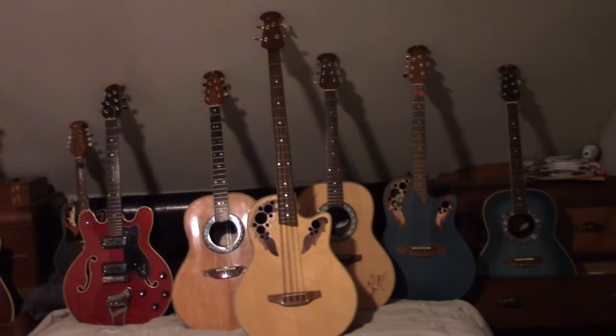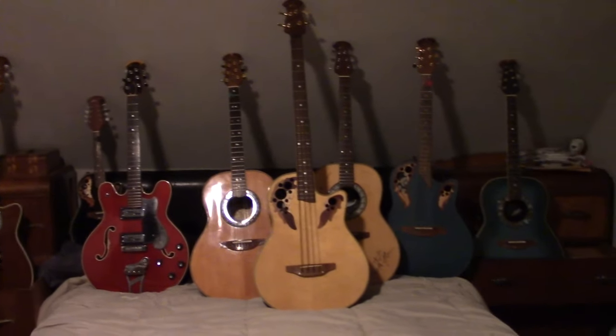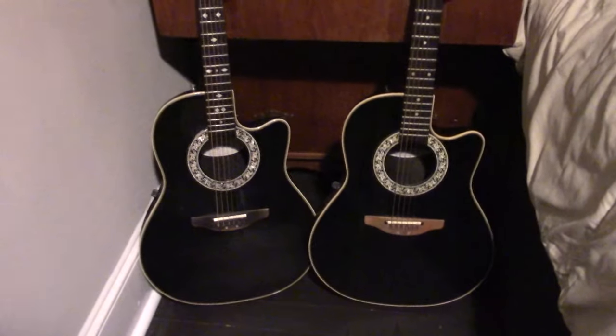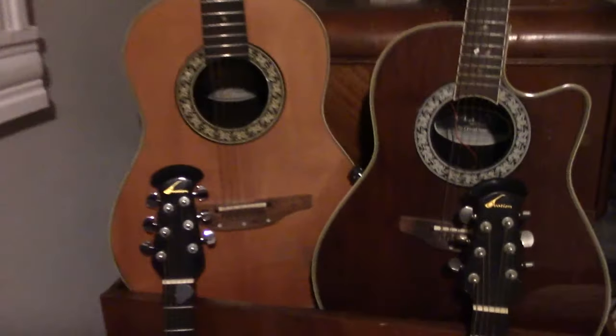I'm so happy to have this collection because it's intangible what they do to you. And as my collection has grown over the years, well, you know, I've gotten some really nice ones. And again, sometimes I get them signed. This one actually is signed by Willie Nelson.